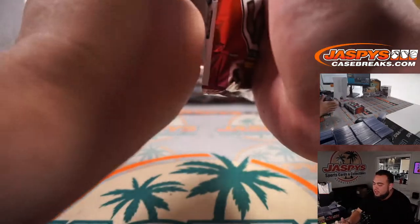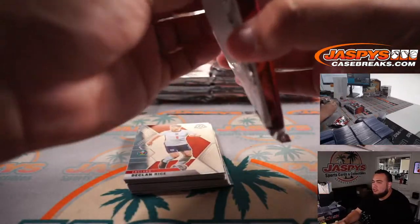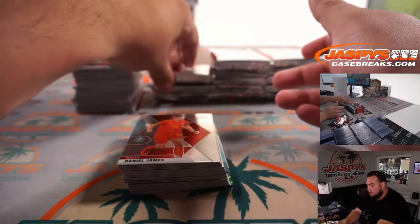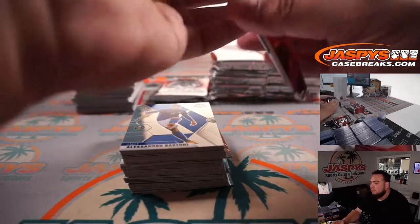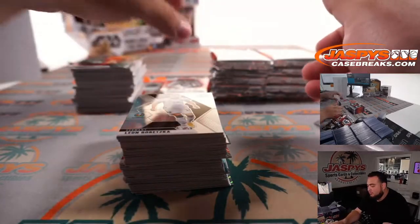Mosaic is really nice. It was one of the best products last year released in 2020, hands down. But this Mosaic Soccer has some really cool colors in here. So let's see what we get out of here. Hopefully some bangers.